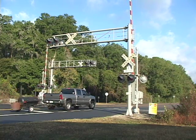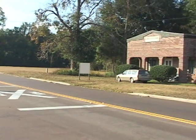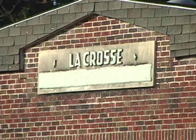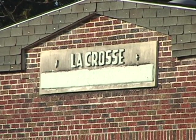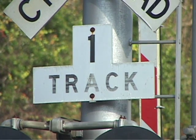Move a little further south and west and you find La Crosse. I couldn't find a railroad station, but this building caught my eye. La Crosse must have been a center of commerce at one time. Of note is the crossing protection. I don't think I've ever seen a one-track sign before.